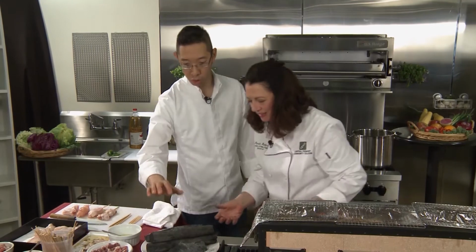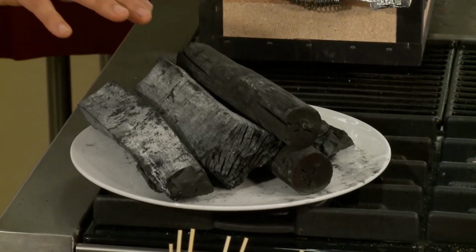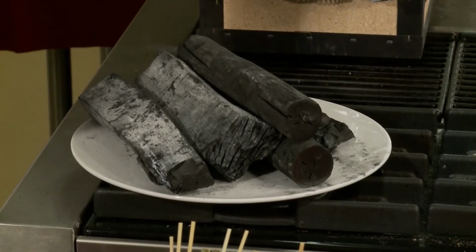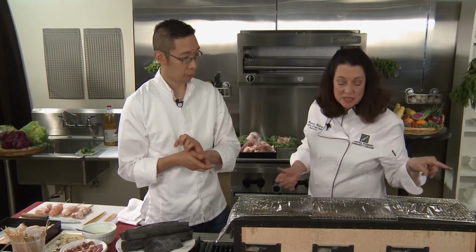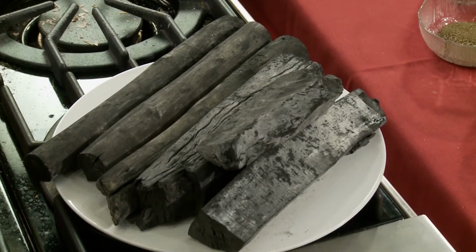And then we use this one, which is binchotan, which a lot of people are familiar with. Now this one, as you can see, they pick out specific size branches. When you put it on the grill, you get a very even heat. Because I noticed they're all the same size. Yes, which is very important. And this alone is an artisanal product.